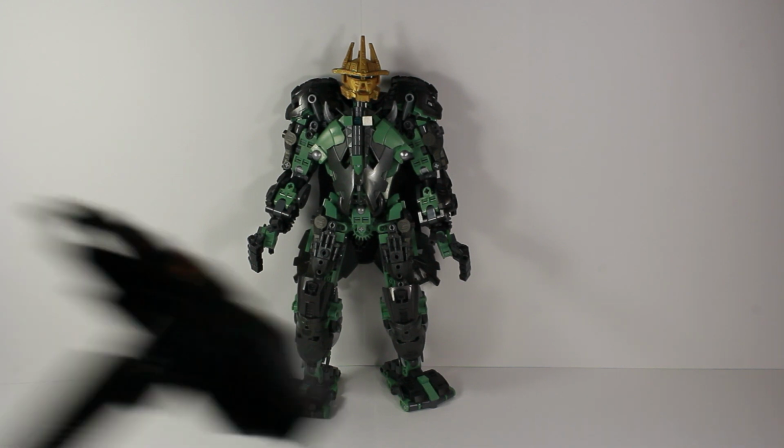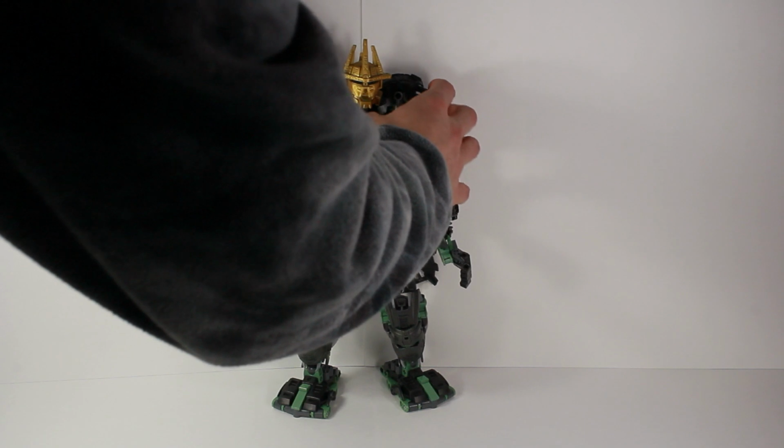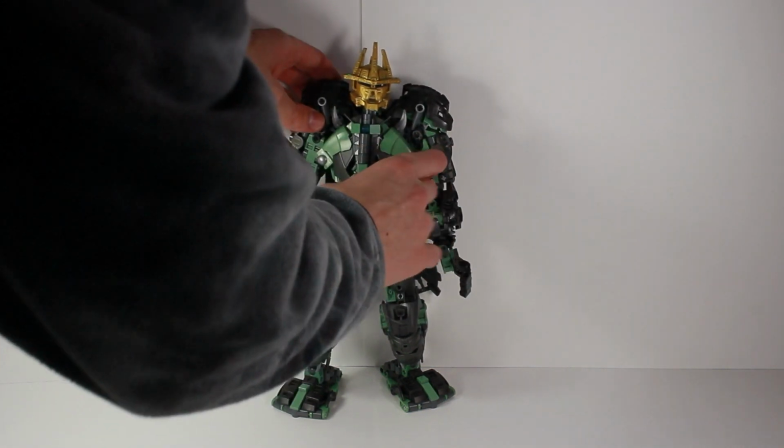Now I am going to remove the hammer just for this segment because I do want to showcase the articulation, and I promise I'll try to go over these sections a little bit quicker. So first off, as far as articulation, he does have a lot of motion. You can actually move up the shoulders, which is really cool.